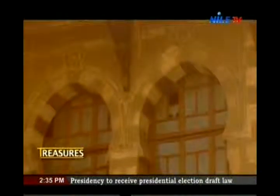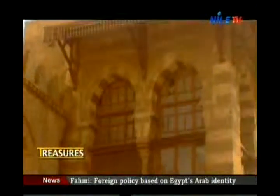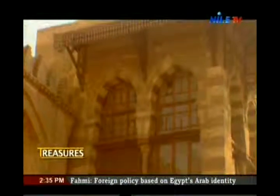Today we'll take you on a journey to one of the oldest streets in Cairo and one of the oldest mausoleums and madrasas, or schools. It's the Salih Najmuddin Ayyub Mausoleum and Madrasa. The Madrasa and Mausoleum of Salih Najmuddin Ayyub As-Salihiyya.